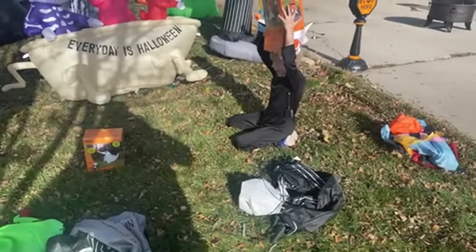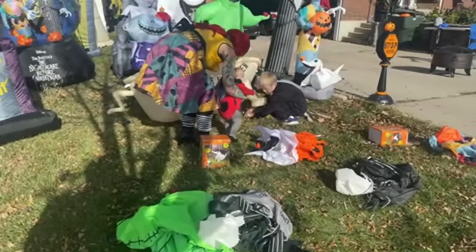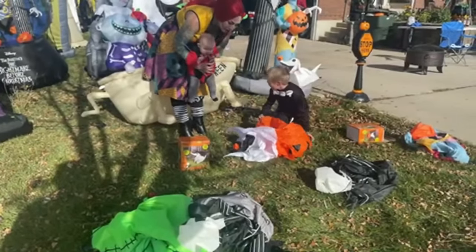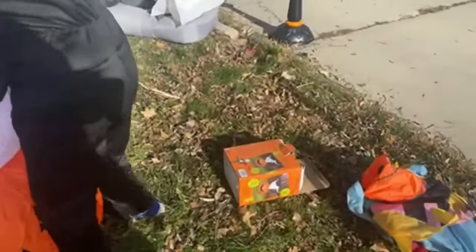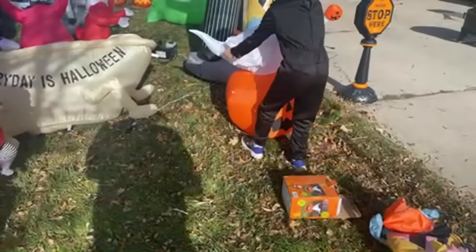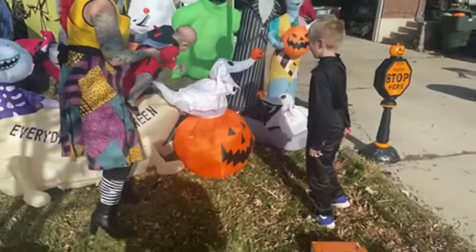Zero! Happy Halloween! He's got an inflatable head. These are new, guys. Yep, this is the zero with a pumpkin. Look! She's so excited, she's bouncing. Brand new for this year, I believe. Oh my goodness. It's cute.